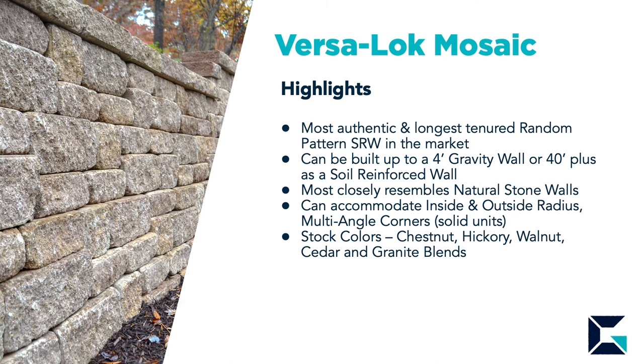As you open to pages 4 and 5, we have our VersaLock mosaic. And VersaLock mosaic is our most authentic and longest tenured random panel segmental retaining wall in the market. With VersaLock mosaic, you can build walls up to 4 foot tall as a gravity wall or 40 foot plus as a soil reinforced wall. This wall system most closely resembles natural stone wall with its multi-size and weathered appearance. And it can accommodate inside and outside radiuses and also multi-angle corners. That's accomplished because the VersaLock mosaic is a solid segment mineral retaining wall unit. We stock VersaLock mosaic in chestnut, hickory, walnut, cedar, and granite blends. VersaLock mosaic is also available now in a non-weathered finish.